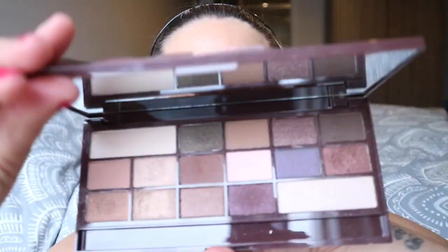So moving on to my eyes, I'm going to be using the Revolution Makeup palette I Heart Chocolate. Again, it's just the palette with the natural colours in there with a few shimmers.